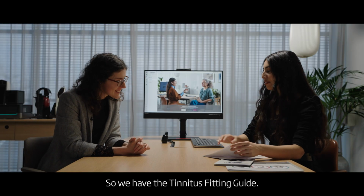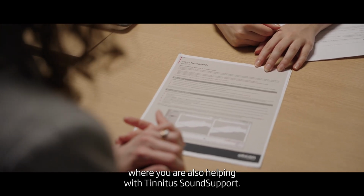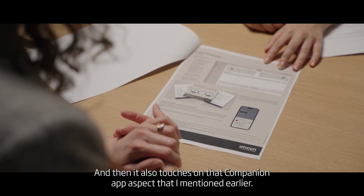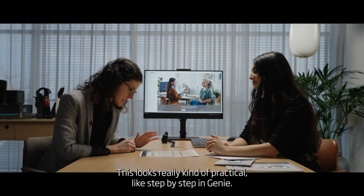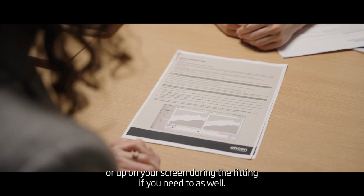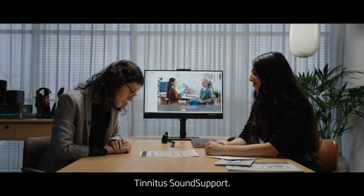Sure. So we have the Tinnitus Fitting Guide. This is a step-by-step guide on how to go about a fitting where you are also helping with tinnitus sound support. It's got all of the steps for the journey, and it also touches on the companion app aspect that I mentioned earlier. Okay, this looks really practical, like step by step in Genie, I click here, then I click here. Exactly. You can have it on your desk or up on your screen during the fitting. That looks really great for someone who's new to tinnitus sound support.